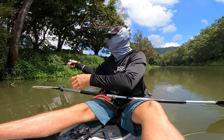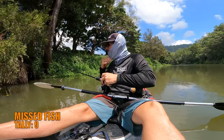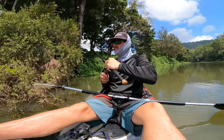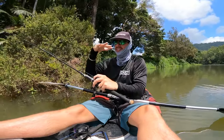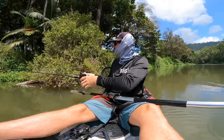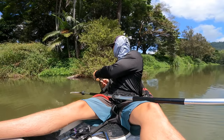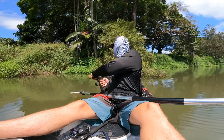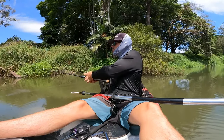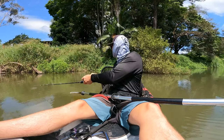Oh! Oh man, that was a good one. I watched him come up over that log. He didn't actually grab the lure at all. I just watched him come up over the log and missed it all. So they're a bit shy. They've been swiping at a lot of the lures. I've had a couple of good top water bites that just missed, but a lot of the other ones have been just like swipes.